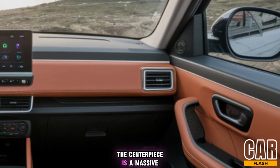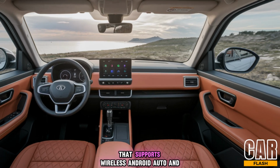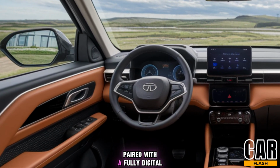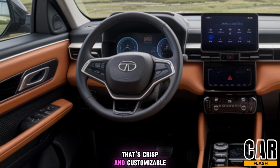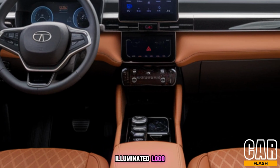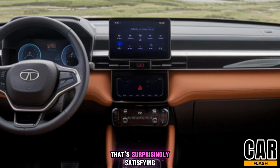The centerpiece is a massive 12.3-inch touchscreen infotainment system that supports wireless Android Auto and Apple CarPlay, paired with a fully digital 10.25-inch instrument cluster that's crisp and customizable. The steering wheel features Tata's new illuminated logo, a small detail, but it adds a premium feel that's surprisingly satisfying.